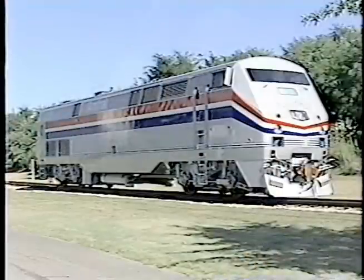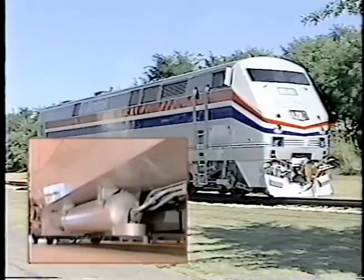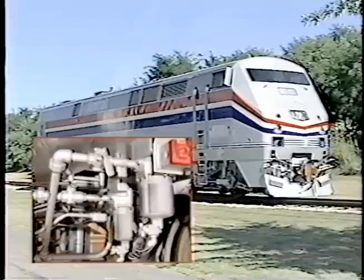Let's look at the air brake system components on the right side exterior of the Amtrak P42. The number 2, or right side main reservoir, is located directly behind the number 2 main reservoir final filter and the auxiliary air final filter.